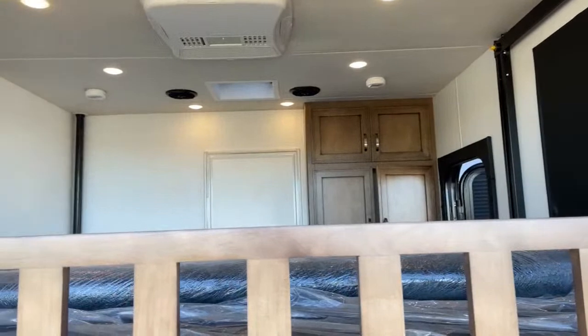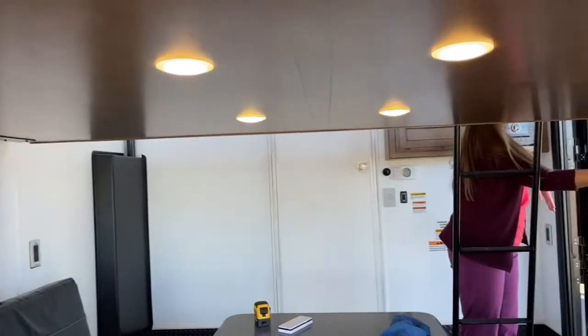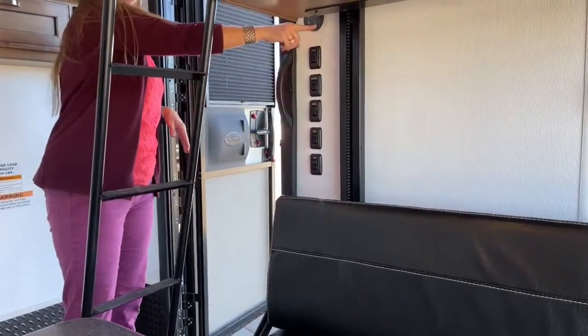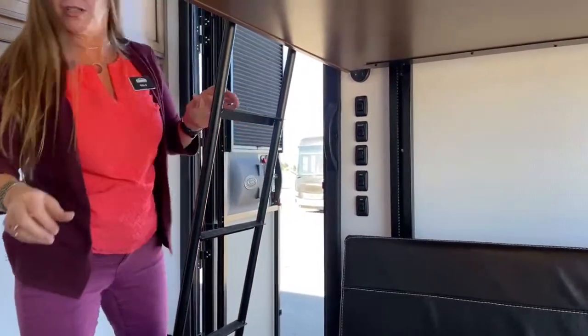Out here you have your step lock lights, the dinette light, and then you're turning your fuel pump on and off here. Patio lights are right here. And then we have our Fantastic Fan once again, as well as that Dometic air conditioner and heater. So really, really cool features here.